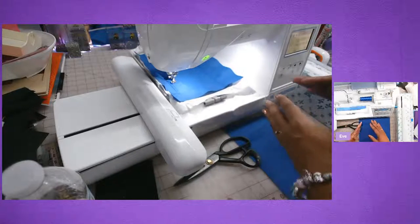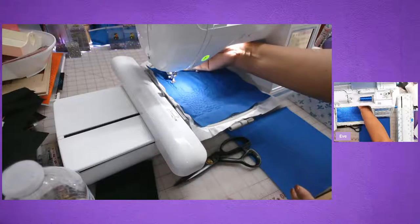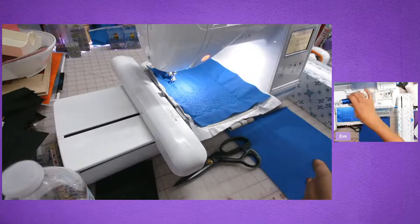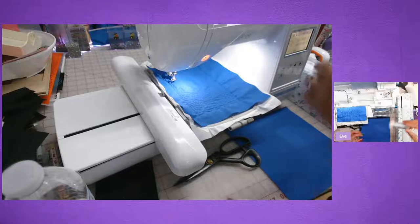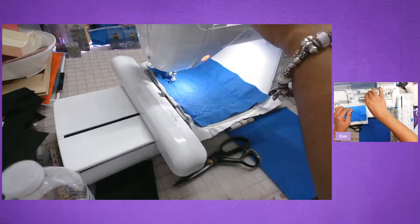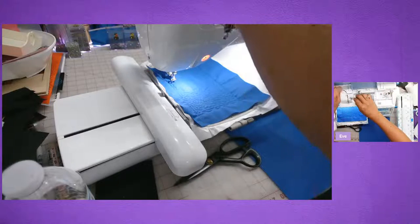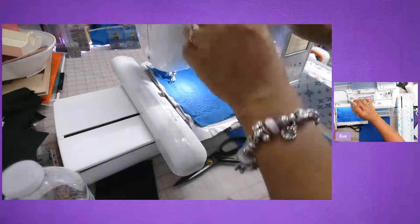All right, so the stippling is done. So now it's going to go to doing the snowflake. So now I'm going to switch over to our gray embroidery thread this time. All right, and I'm going to do the entire snowflake in gray. Okay, so I'm not going to change colors again until I get to the final outline.